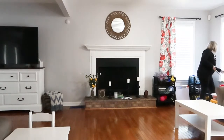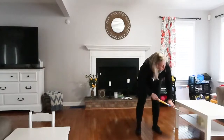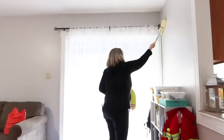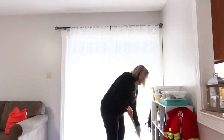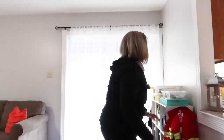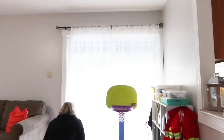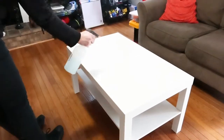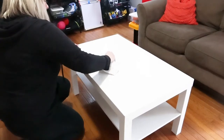I am a person that cleans as I go. So if I see something needs to be wiped down, I'm going to wipe it down. And I'm not the only person to go through this cleaning every week. Although the kids may not be as thorough as myself when it comes to the cleaning process and section cleaning, they do take turns doing the living room, especially at least once a week themselves.